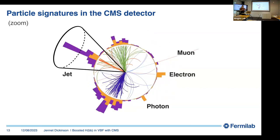If we then zoom in and look at that stuff in the middle, you can see your muon already going out there. All of the lines represent tracks. You can see here there's an electron with a track associated with some energy deposition. The orange is indicating that it's in the electromagnetic calorimeter. Over here, you see a photon that looks a lot like the electron, but it doesn't have a track associated. And then over here, you see a whole bunch of combinations of signatures that represents a jet. So I've drawn this cone to indicate the hadronic jet.